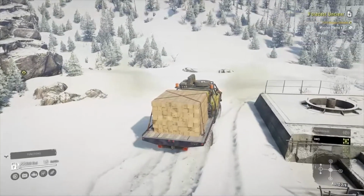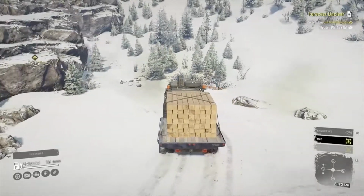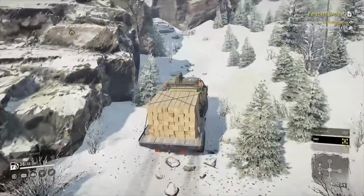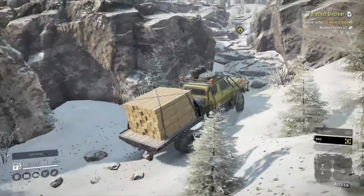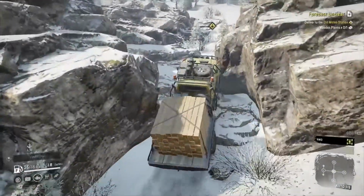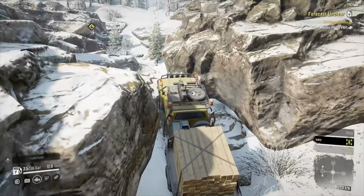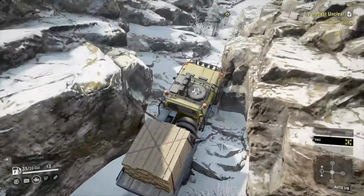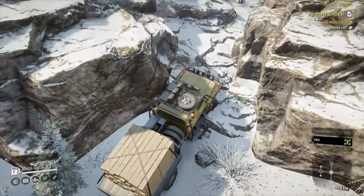Yeah, developers really need to put a V8 in this thing, something with just a little more ass in it. I don't know if I can climb this. Yeah, that's a problem with this truck. It just doesn't have the oomph needed to get up places like this.